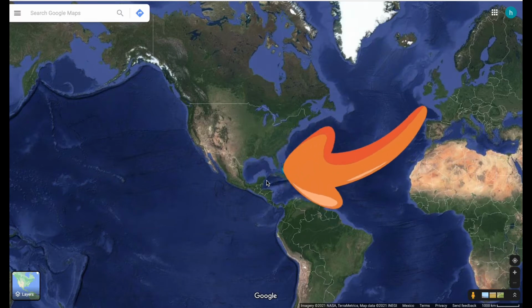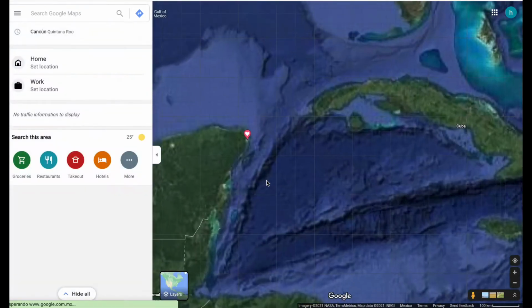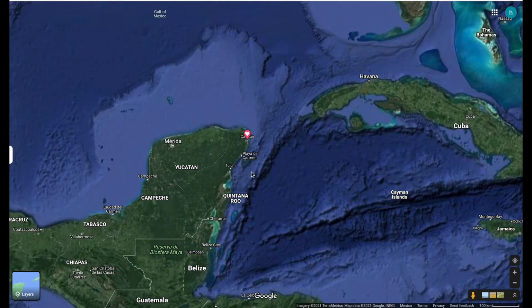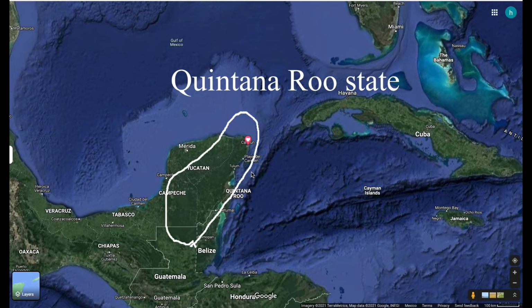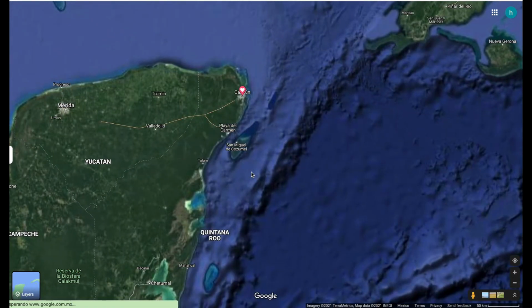It's way more convenient to fly to Cancun rather than to Mexico City. And Cancun is in one of the 32 states of Mexico, and it's located on the Yucatan Peninsula. The state that Cancun belongs to is Quintana Roo, and it's on the northern part of the state.